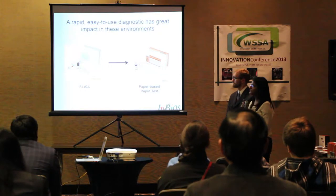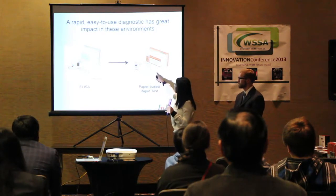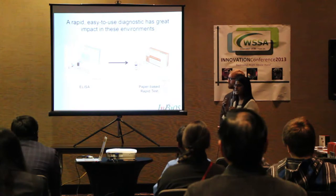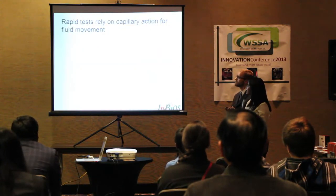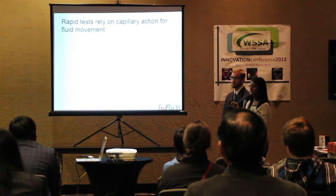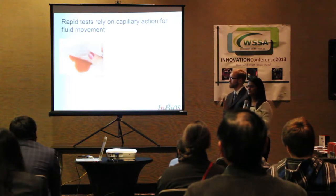So another device form that we develop is called rapid tests. Here you have your entire test on one little chip, and you have one or two little solutions that the user just adds at a given time. Then 15 to 20 minutes later, you get a result of positive or negative. So very easy to use and very easy to read. The way these actually work is by capillary action. In case you don't know, capillary action is what you see when you have a paper towel wiping up a spill.